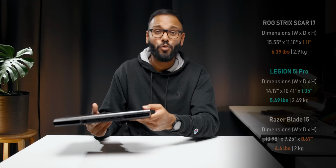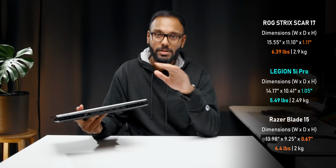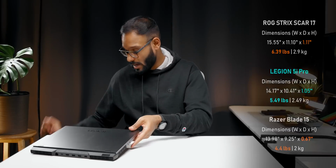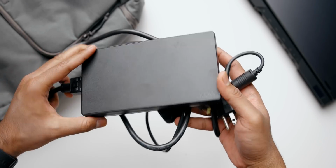Now, from a portability standpoint, this laptop won't really fit that bill since it weighs over 5 pounds and it's more than an inch thick. It's pretty much the same compared to the 5 Pro from last year. Not to mention, hold on, this included power brick is so massive. I actually had trouble lugging this thing around between my studio and home because it's a 300-watt power supply. So you need to make sure that you have enough room in your backpack to accommodate this giant setup.